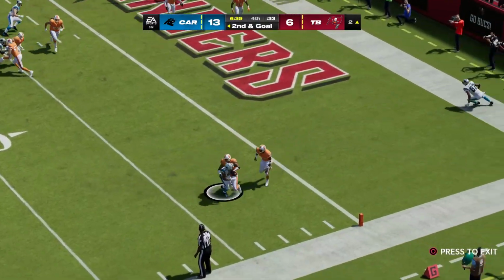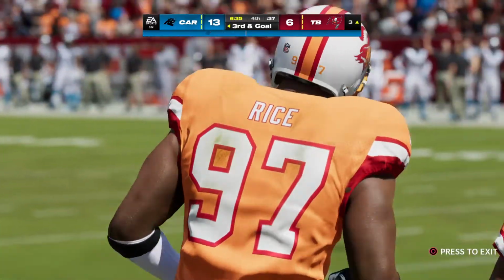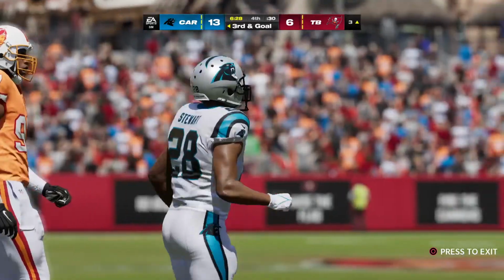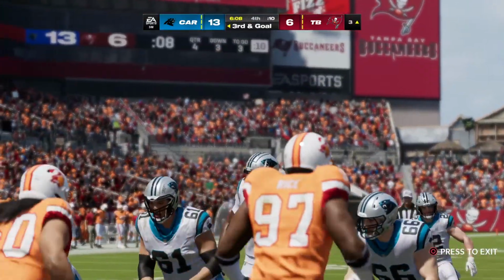Bridgewater out into the flat. Stewart is met out there, brought down by Simeon Rice. That was actually a backward pass. That's actually going to count as a rush. Count as a lateral. It'll be 3rd and goal from the 3, whatever you want to call it.